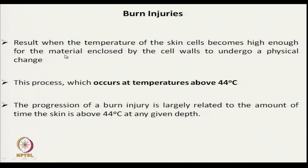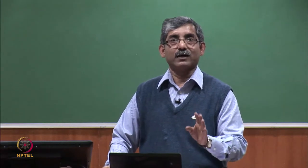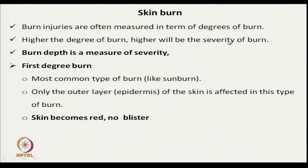So, the burn injury results when the temperature of the skin cell becomes high enough for the material enclosed by the cell wall to undergo physical changes. So, when the cell wall at that high temperature goes through physical change, then we call it burn injury. This process starts at temperature above 44 degrees Celsius. The burn injuries are often measured in terms of depth of burn, and it is a degree of burn. Higher the degree of burn, higher will be the severity of burn. So, the severity is measured by depth of burn.